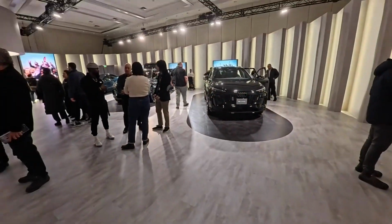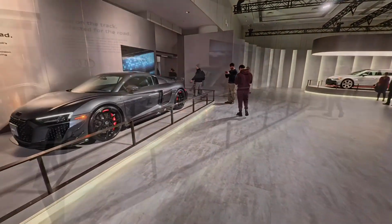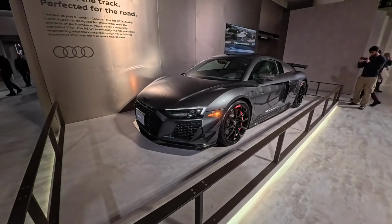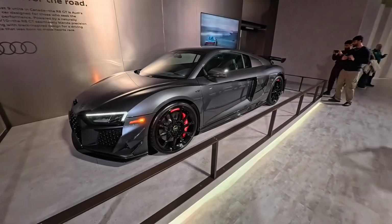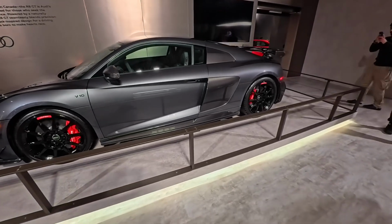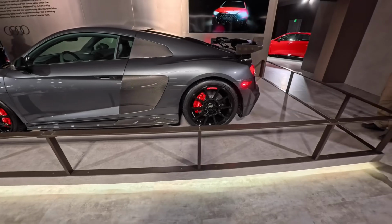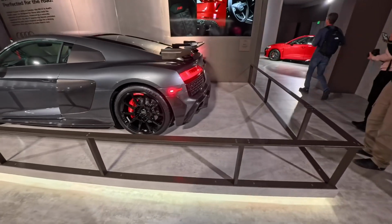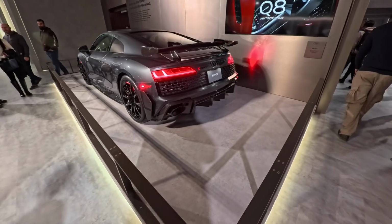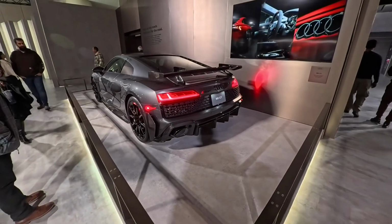Now I have to say the Audi area is probably one of the most clean areas that they have here. Start off taking a look at this, the R8 GT. Probably one of the most beautiful cars ever made. Best sounding cars. I'm sorry if I offend anybody for saying that, but I mean, you can never go wrong with a V10. This is a very sexy car. I love this. Gorgeous.